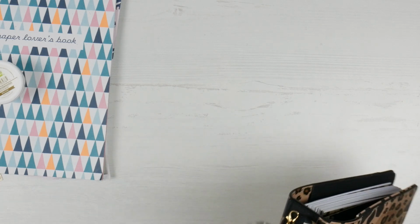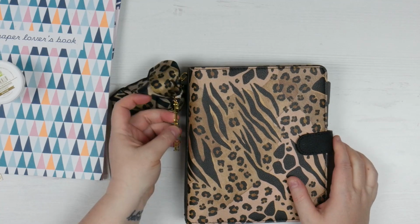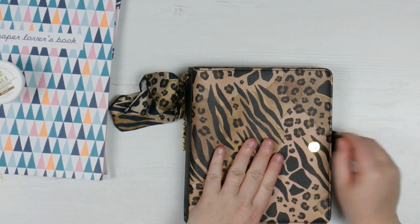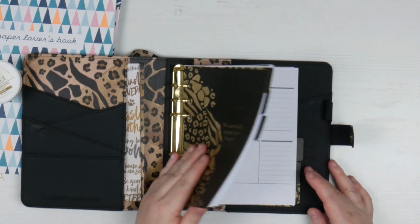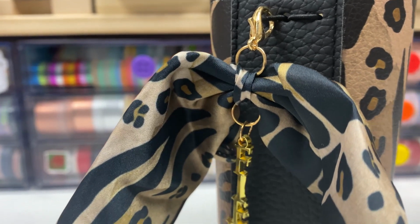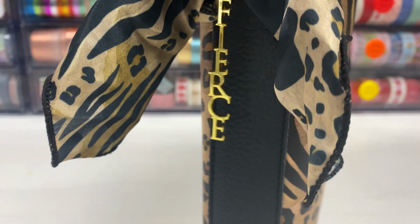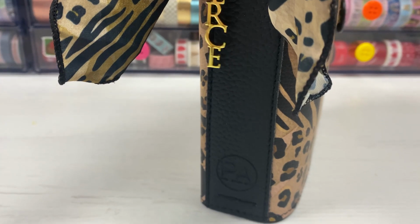I haven't been enjoying this because I haven't been using it as such, but I just love the way it looks on my cupboard. So I don't know whether that counts or not, but I'm gonna make it count. This is the Planners Anonymous Fierce Melody Planner. I've got blank inserts in here because they live in my cupboard, and I've just found that with the air conditioner going, the paper gets a bit funny.